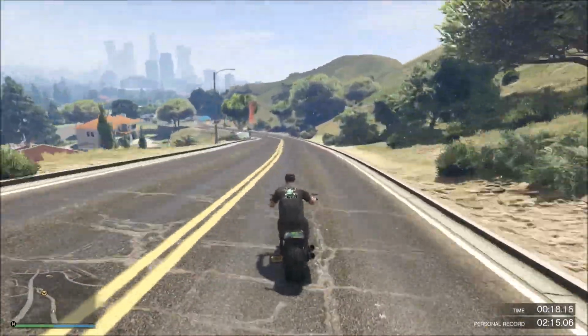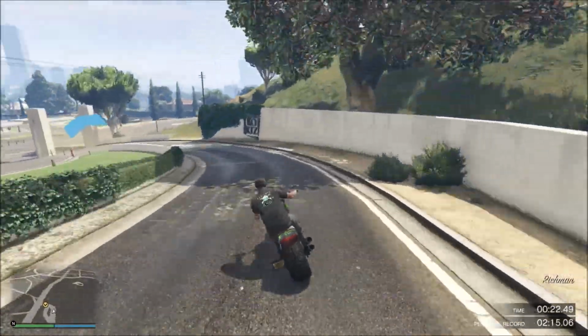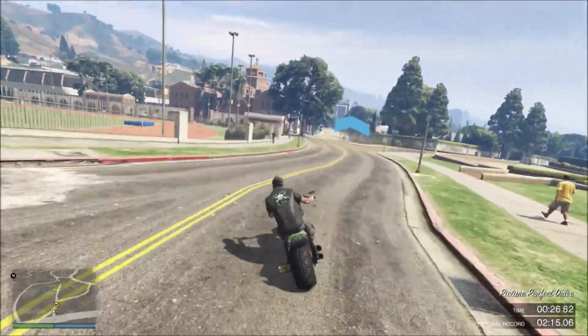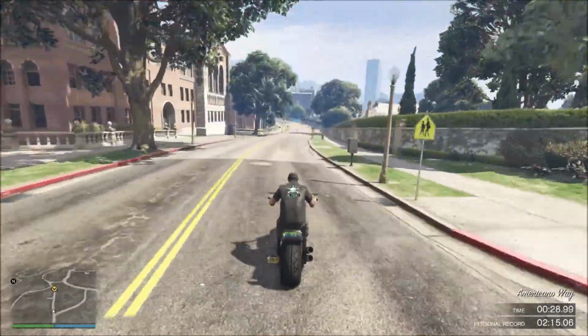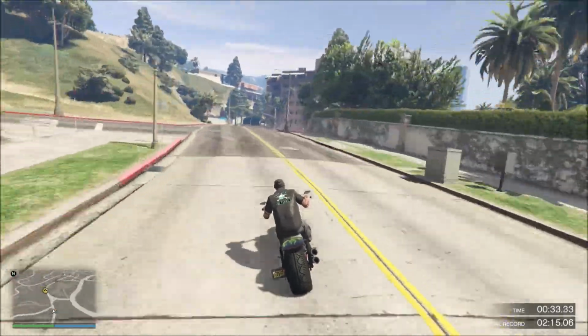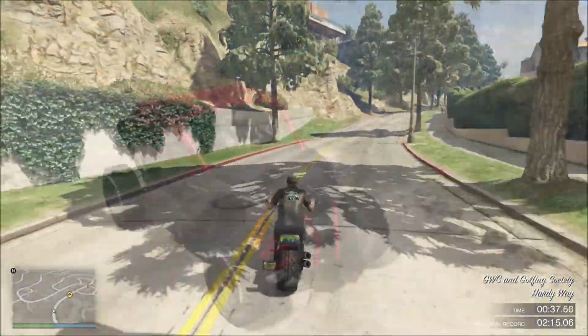I used to race mainly just sports bikes, and now that I'm racing the Harley style bikes, I'm actually winning a lot more races, and it's kind of weird, but this bike performs well for me in the way that I drive, and I really dig it. And if you're looking for a motorcycle that's kind of different, you might want to pick this one up.